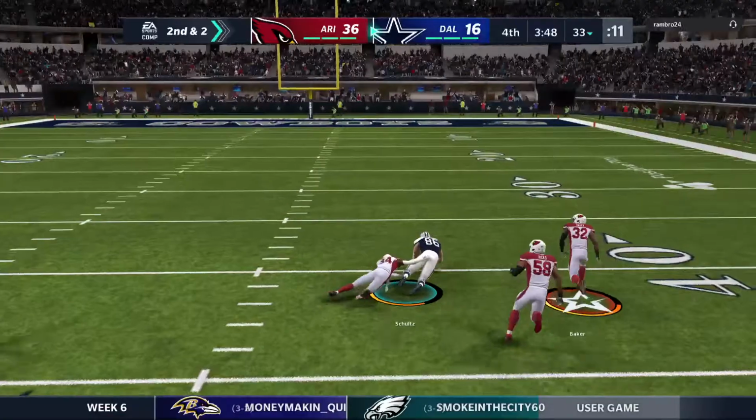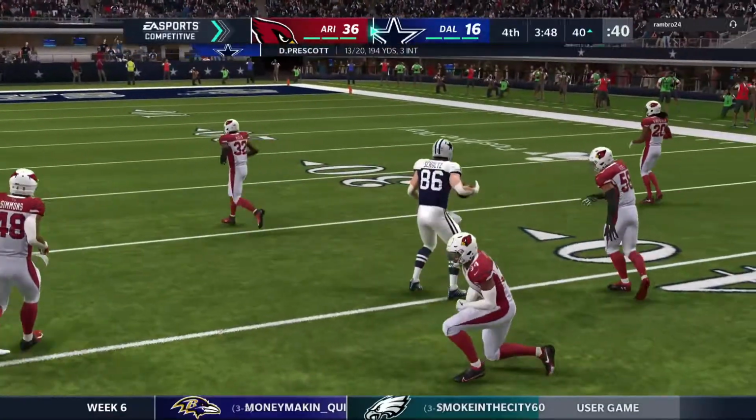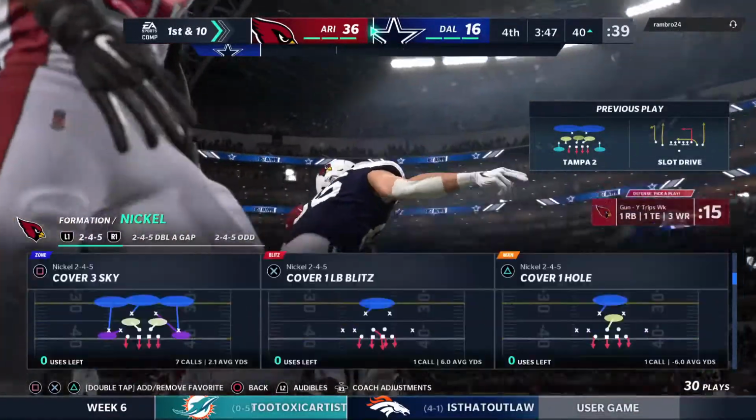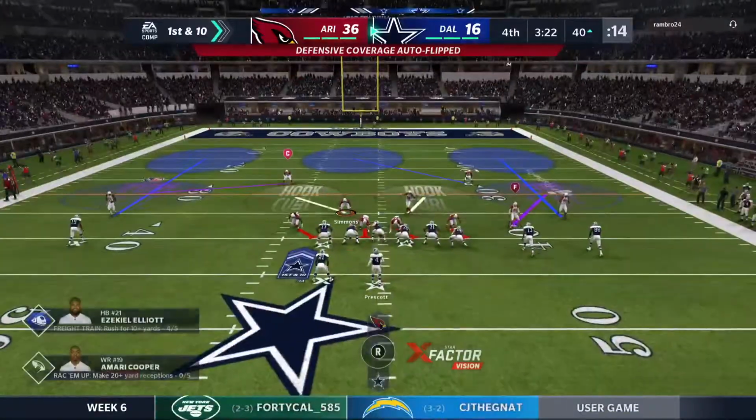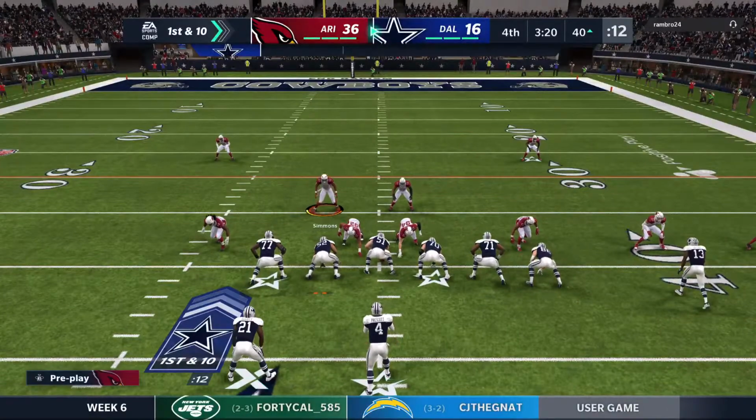There's a throw over the middle. It's taken in by his tight end. And they've got it well across midfield down to the 40 before it's all said and done. That'll wind up a gain of 27 on the catch and run.